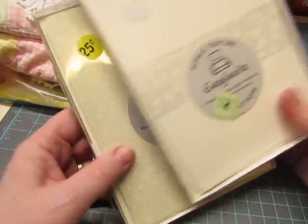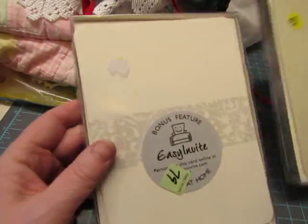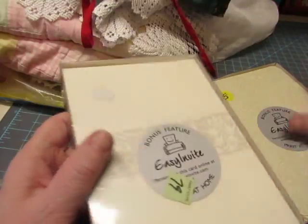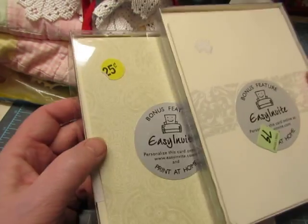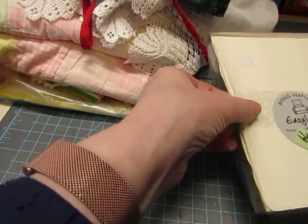Now, I thought these were 25 cents. Why would I think that? Because it says 25 cents. But their price was 79 cents. So I had picked up all of them that they had, which were probably 6 or 7 boxes of these. But when she said that they were 79, I just got one of each design.